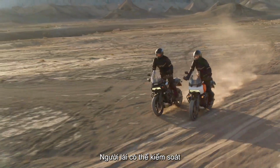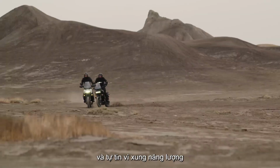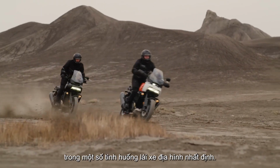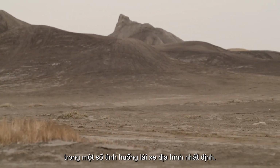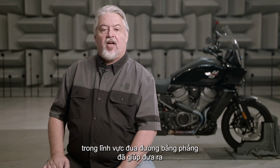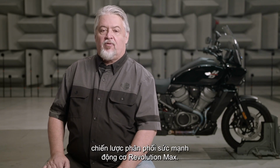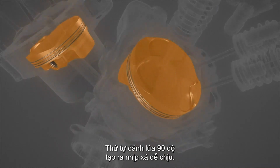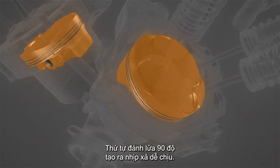The rider may gain control and confidence because the power pulses of the 90-degree firing order can improve traction in some off-road riding situations. Harley-Davidson has a long experience in flat-track racing that helped inform the cadence of the Revolution Max engine power delivery strategy. The 90-degree firing order produces a pleasing exhaust beat.